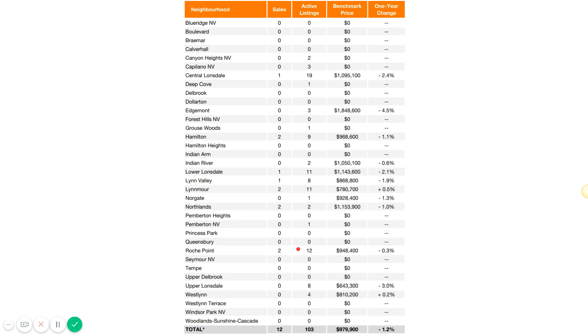Now, if we take a look at the neighborhood watch here, we can see that Northlands was the most active with 100% sales to active listing ratio, 2 for 2.